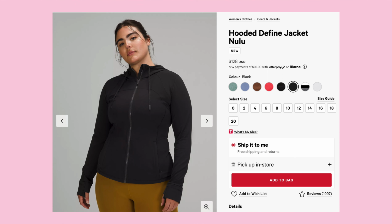And so with that being said, I got the hooded Define jacket in Nulu. I'm pretty sure this is the gray one that I have. I also have a beige one, and I also have, what other colors do I have? I have a few other colors of these jackets, you guys. Some have hoods, some don't, and some are also, I think it's called the Luon material, which might be a little bit thicker. I don't know the names, y'all. I'm trying my best, but I don't know them.